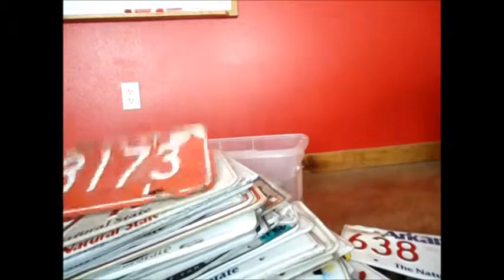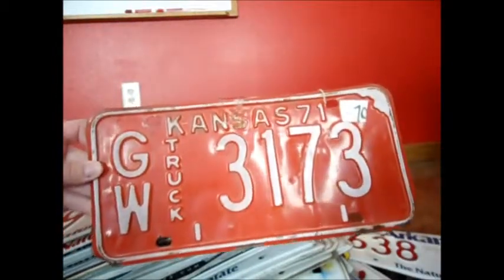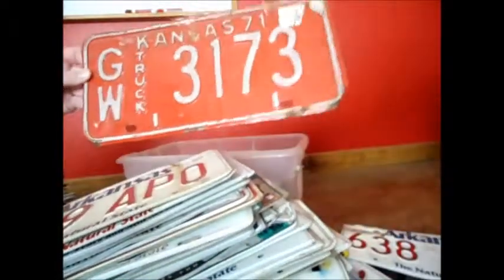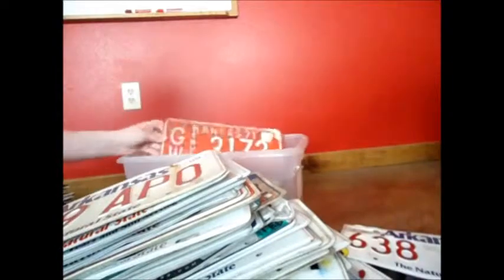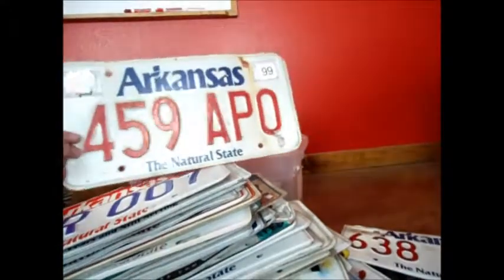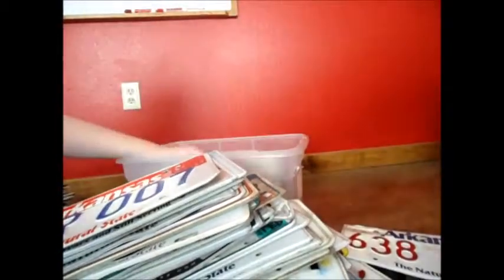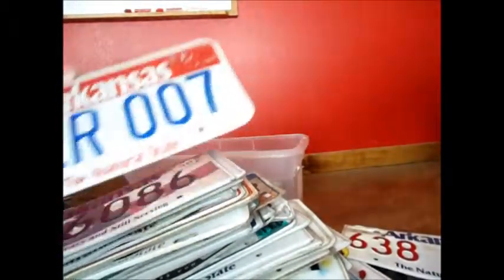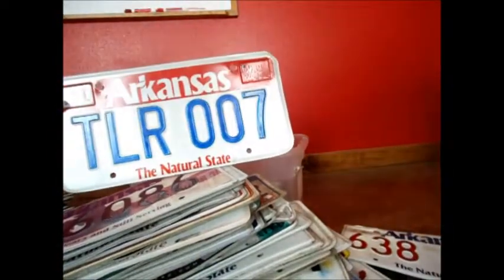Now to show you these. 3-1 Kansas truck. Kansas 1971 truck license plate. 3173. Old style Arkansas tag. 459 APO. Cool. TLR0007. It's really cool because the two beginning numbers are zeros.